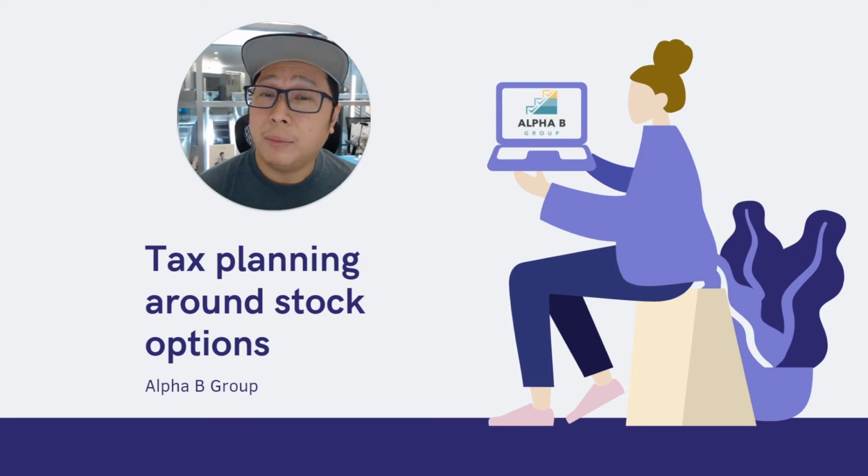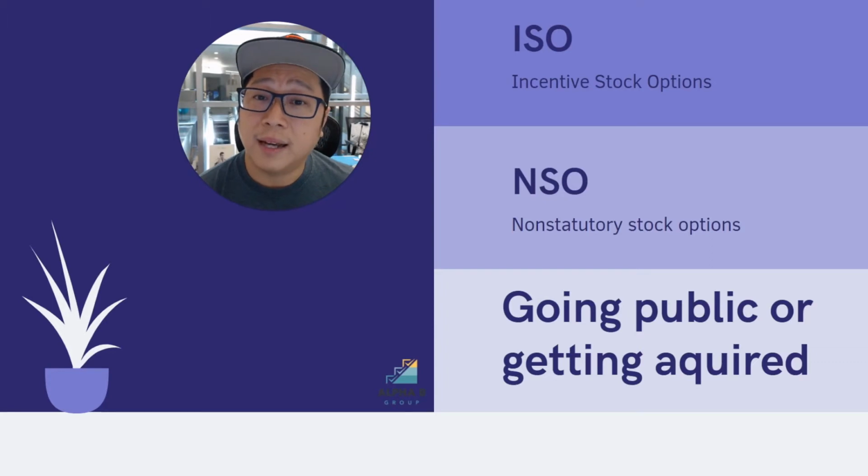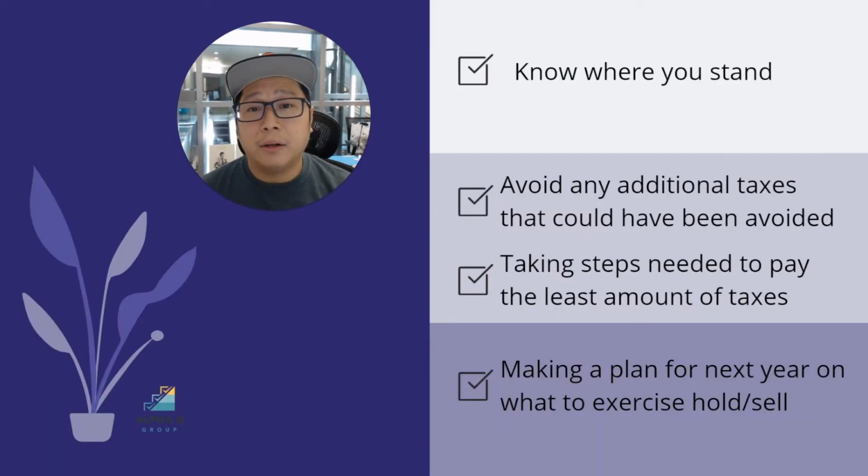So a lot of the planning that we do around stock options involves ISOs, NSOs, or if your company is about to go public or getting acquired. Tax planning around your options allows us to know where you stand right now when it comes to your options and your circumstances. You avoid any additional taxes that could have been avoided, take the steps needed to pay the least amount of taxes, and make a plan for next year on what to exercise and hold.